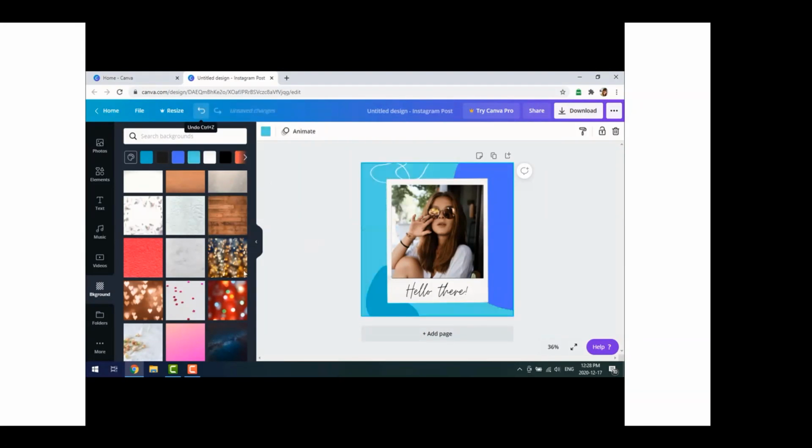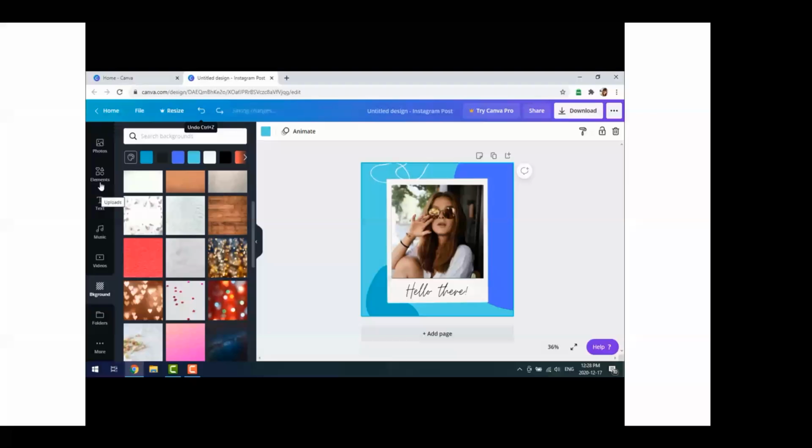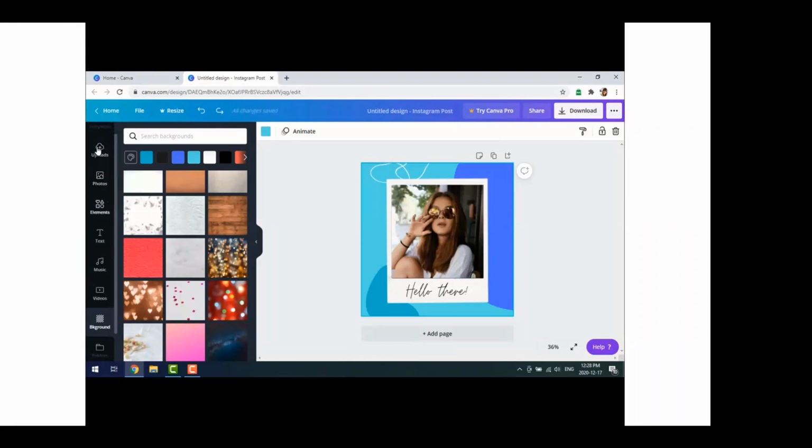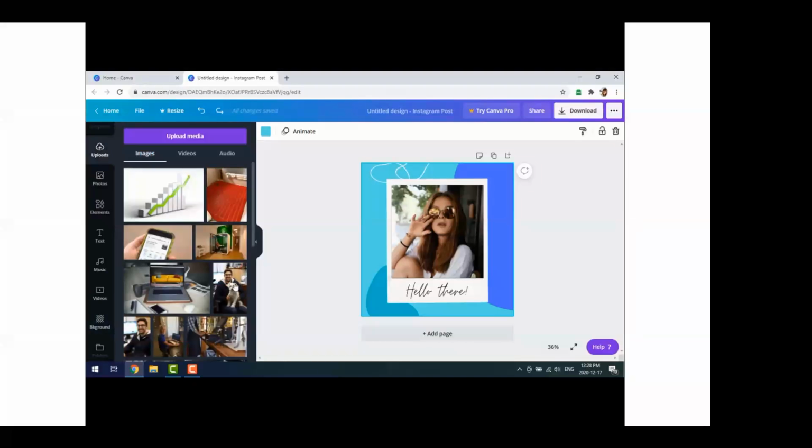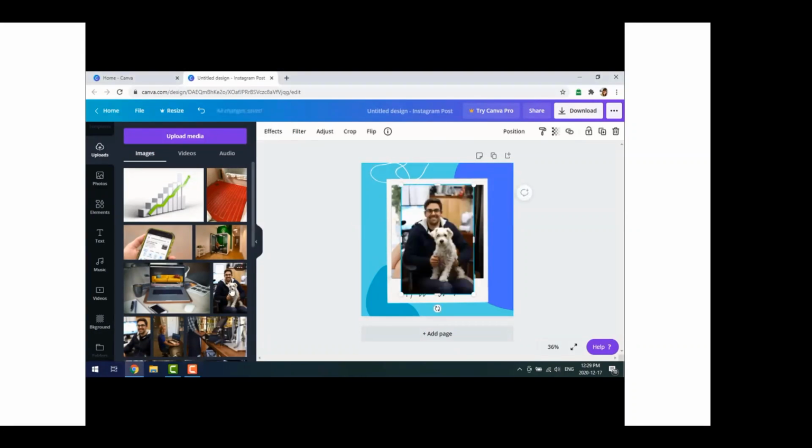All right, so I'm going to put that back, and now let's go in and finish off our post. Now that we've negotiated this little area in here, we're going to go back to uploads, and we are going to import the content that we actually want. And if you notice, if I just click on the photo, it's just going to add that content to that post.